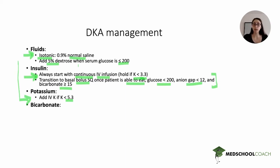And then bicarbonate, we really would only consider this if the pH was really low, less than or equal to 6.9. This patient's pH was a bit higher, and again, this is not a must do, this is a consider. So I don't think I've seen a lot of questions, if any, testing this concept of the bicarbonate. I think it's important to think about that if the patient is so acidotic that we may need to give some bicarbonate, but in most cases, you don't need to.